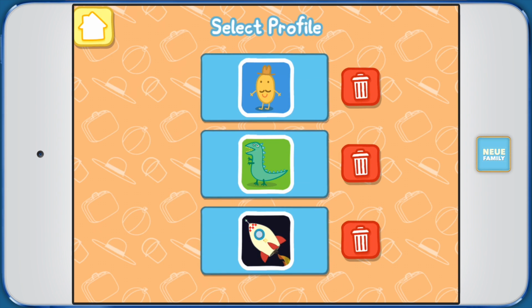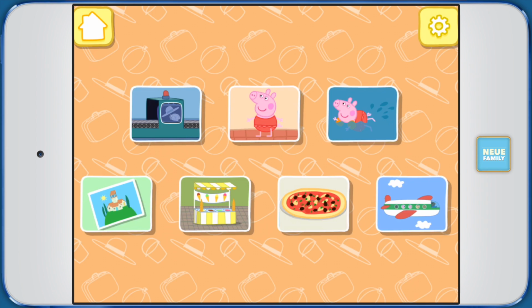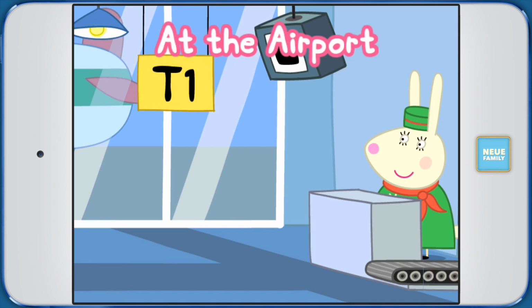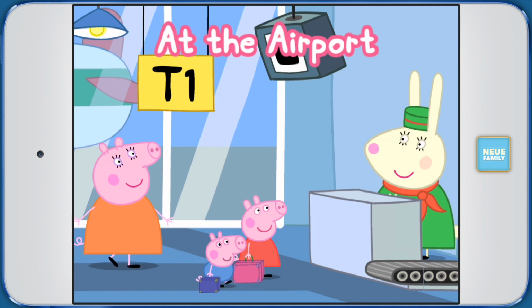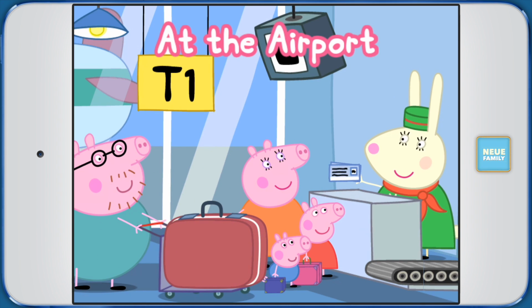What is that? A potato. Welcome to Peppa Pig's Holiday. There are lots of fun things to do on holiday. Every time you play a game, you win a sticker. Okay, let's go to the airport. Peppa and her family are at the airport. You have to go to the airport first to go to your destination, right?